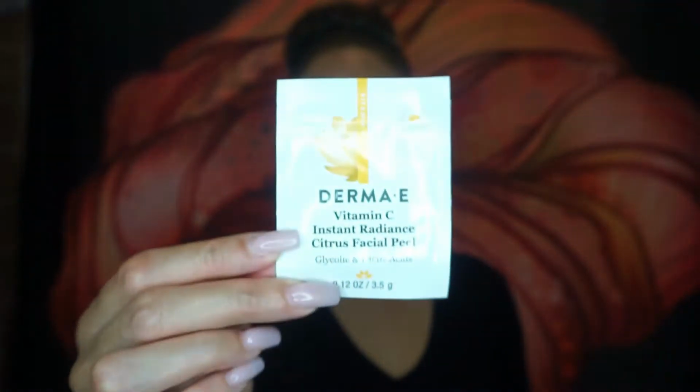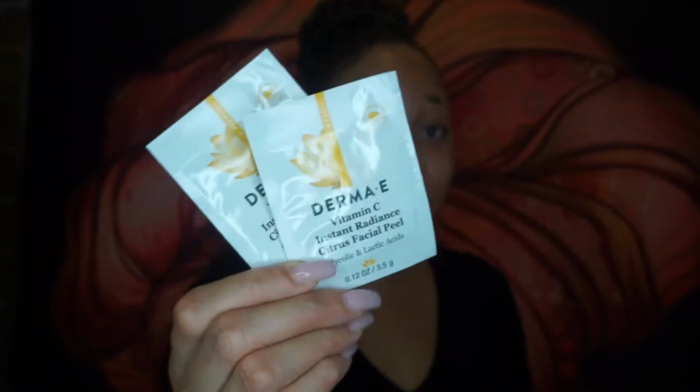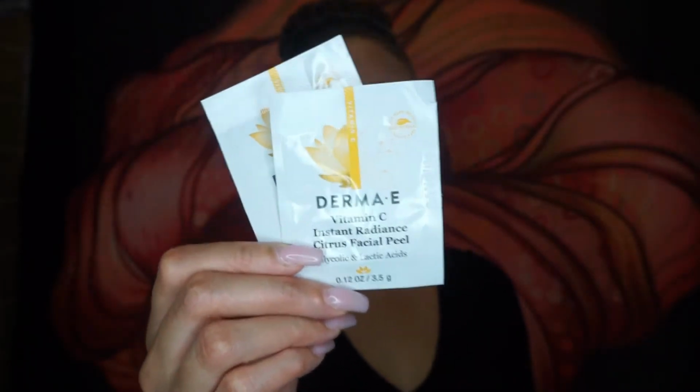Received this bad boy in the mail. We're gonna go ahead and jump into these little samples that I got first before we get into the main product that we're going to be trying today. So they sent me these little samples. They sent the Vitamin C Instant Radiant Citrus Facial Peel. I actually ran out of this. I had a full jar of it and I used it all up. I love the Radiant Facial Peel. I got 2 samples. I definitely need to get my hands on another one, but I'm so glad they sent these because I can go ahead and use this in the meantime.